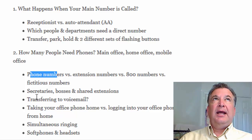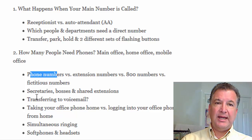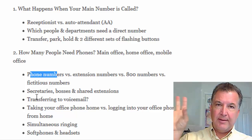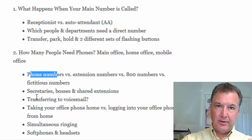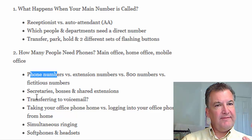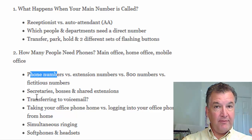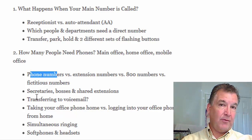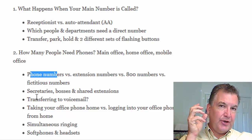All right, now the challenge with shared extensions quite often is there's only one talk path on the older phones. And so this is where I remember I was talking about all the flashing lights. If this is super important, you've got a boss and the secretary's backup always has to answer the boss's phone, you're going to have to load them up with some extra buttons. And when the secretary's phone rings, they have to visually know, is someone calling for me or are they calling for the boss?